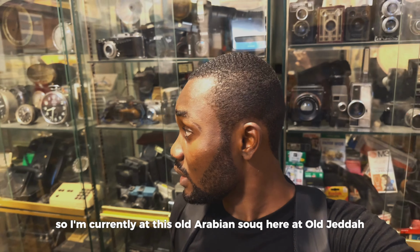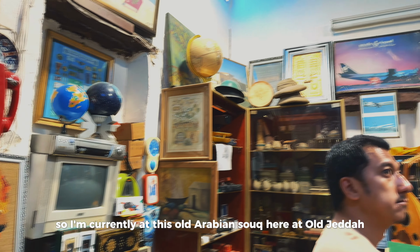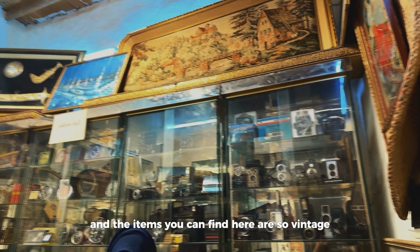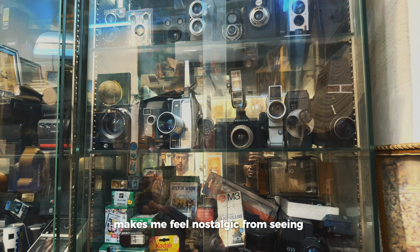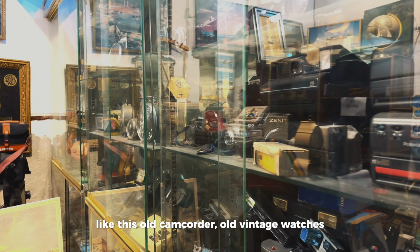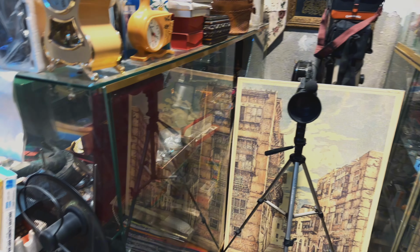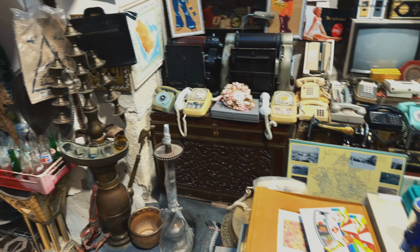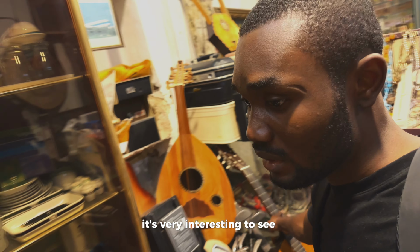So I'm currently at this old Arabian Souk here at Old Jeddah, and the items you can find here are so vintage. It makes me feel nostalgic seeing some of these old devices, like this old camcorder, old vintage watches, lots of old items. It's very interesting to see here.